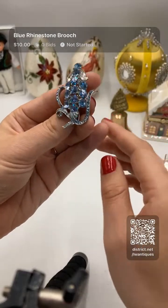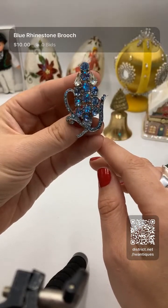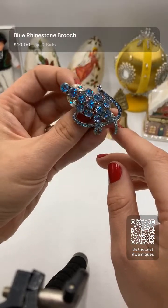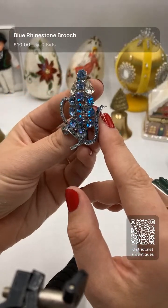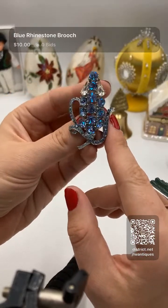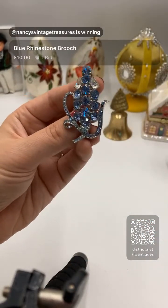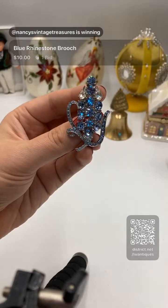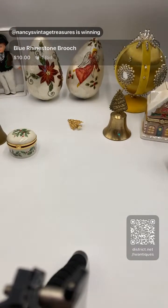We're running this one for 10. And what do we think that this is? Honestly, it looks like corn. Okay, we're at 13 seconds. Nancy's in for 10. And 4 more seconds. 2 and 1. Yay, this is going to Nancy.